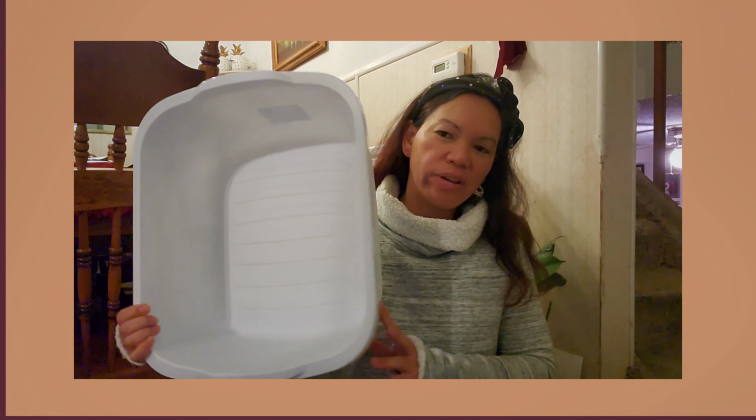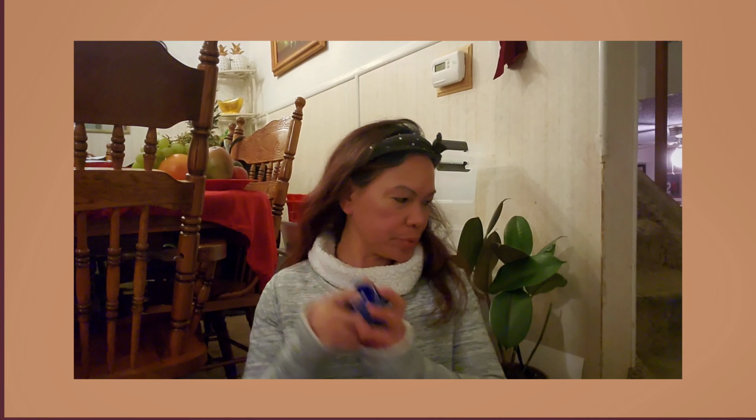A glowing unicorn face mask. And of course, this one, it's for soaking some laundry. And some Nivea, a gift card holder, and also a Nivea cream, and I got 2, and some.